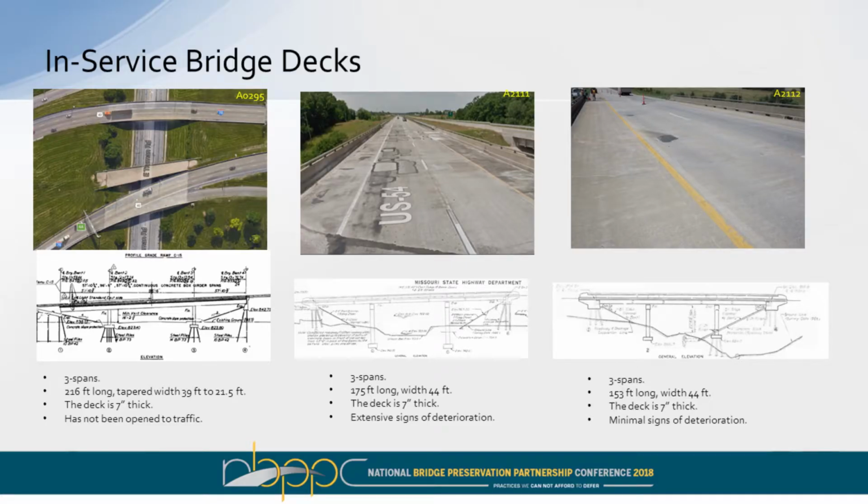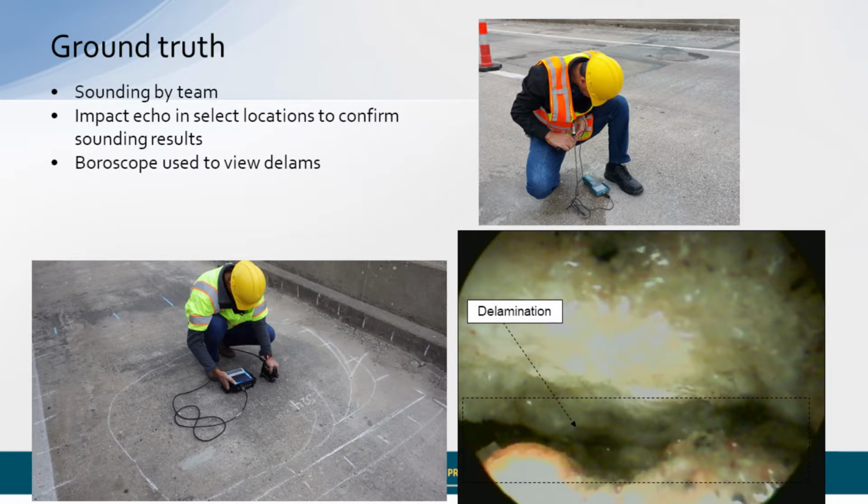So we did some field tests on a couple of bridges. For ground truth, we used impact echo, sounding by a team of people, and we took a borescope and bored into the surface of the deck so we could see, here's a picture of a delamination underneath the surface of a deck, to confirm that.